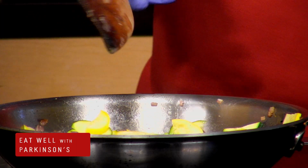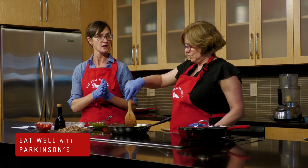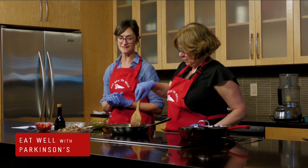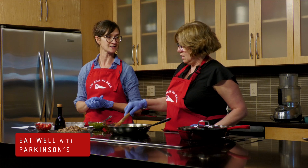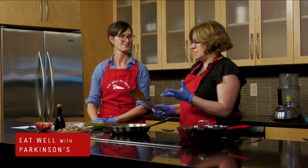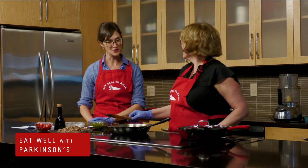And my understanding of CSAs is that it takes some of the risk out of farming for the farmers, because they have a set amount that they are receiving from all of their CSA shareholders. And then we get to benefit from having farm fresh fruits and vegetables, which is amazing. And the good thing is it's good because you get to taste things that you normally wouldn't eat. Yes, that is true. It definitely encourages you to be creative with new vegetables.